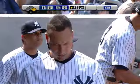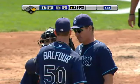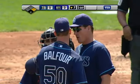And Jim Hickey quickly out to the mound to talk with Balfour. So Jeter 0 for 3 today. And Hickey going over how they're going to pitch to Johnny Damon.